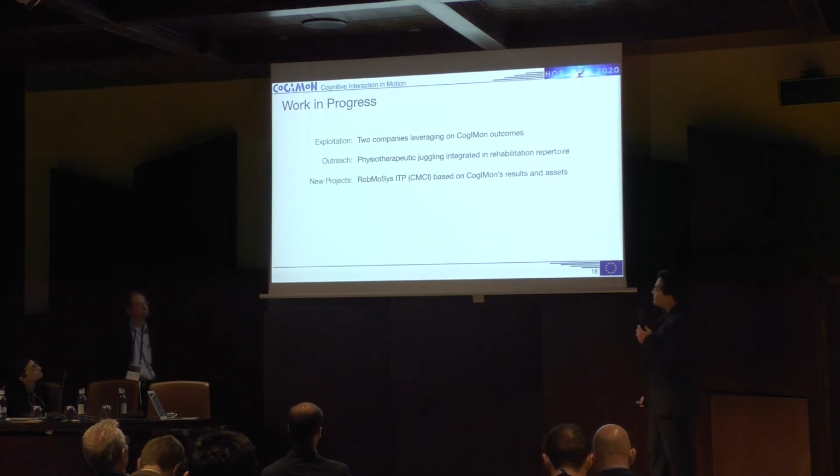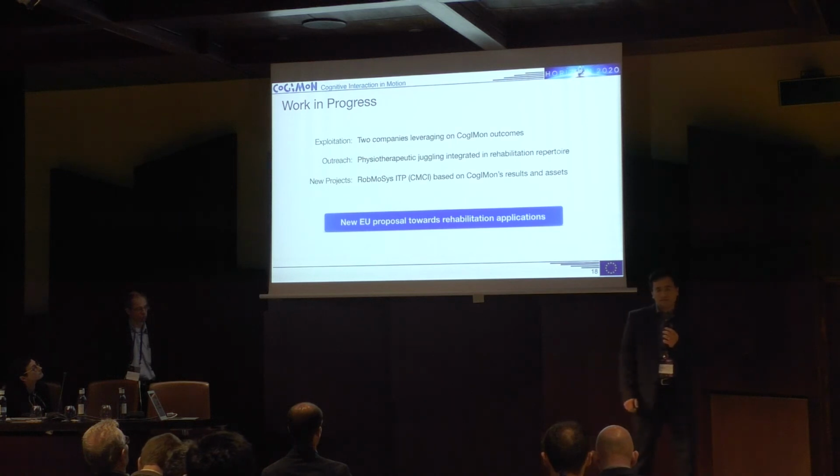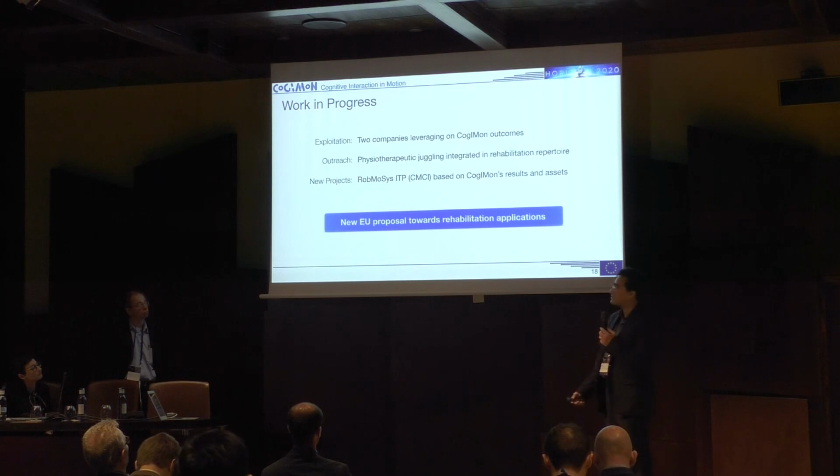And last but not least, we are working on a new EU proposal toward rehabilitation applications. We are very keen on this. We believe it's a very important topic right now. Many countries in Europe and around the world are facing aging problems. And we really would like to continue what we have started. With that said, on behalf of our fantastic consortium, I would like to thank you very much.